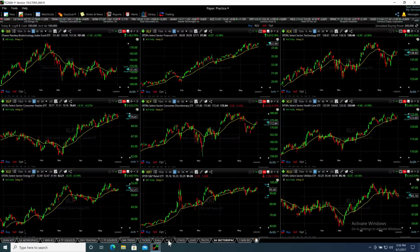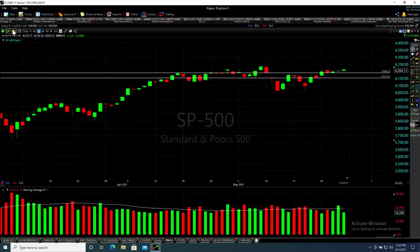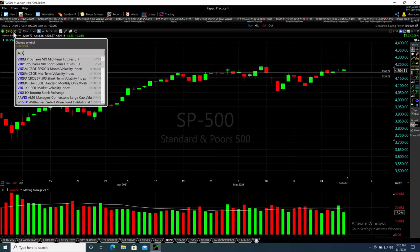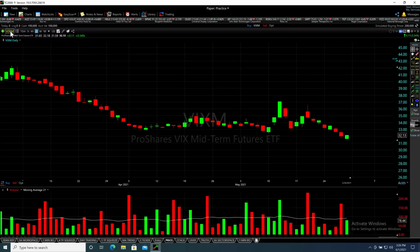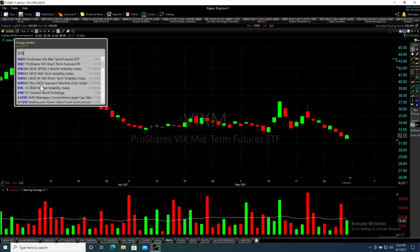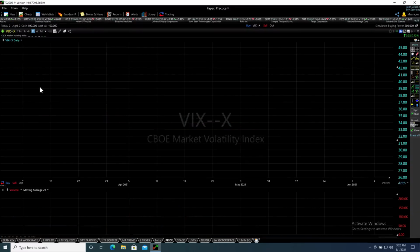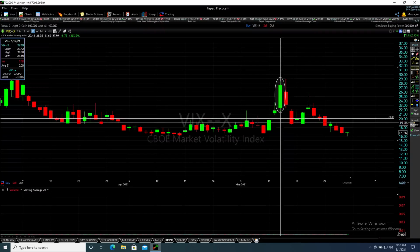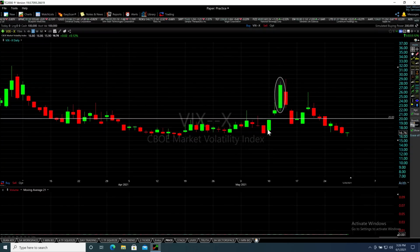Would it be smart to actually have a hedge in place now as well? Absolutely. One of the ways you can do that, and this is what we did last time, in just the last couple of weeks, we made very good money as the VIX spiked 32% in a day. It moved up to $28. We had some call options on the VIX, and I think that would be a pretty smart idea right now. So I'll let you know what we're doing.